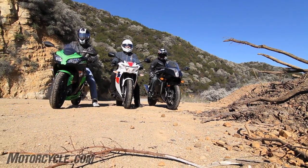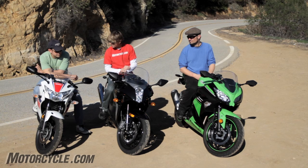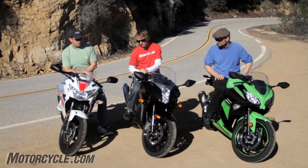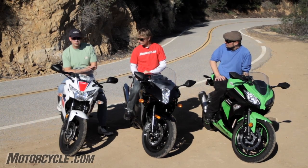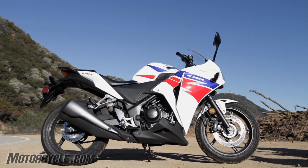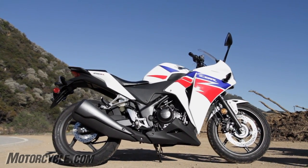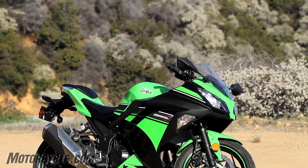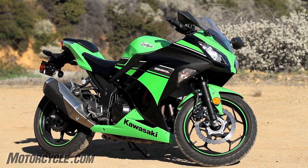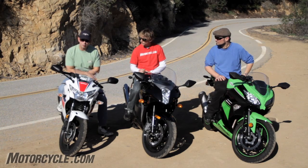All right, we've taken these bikes now on the freeway, in the urban environments, and now we've taken them out to some twisty roads to see what they're like as authentic sport bikes. We definitely need to point out the fact that we have three different engine configurations here. We have a liquid-cooled single cylinder on the Honda, we have an air-cooled 75-degree V-twin in the Hyosung, and a parallel twin in the Ninja.